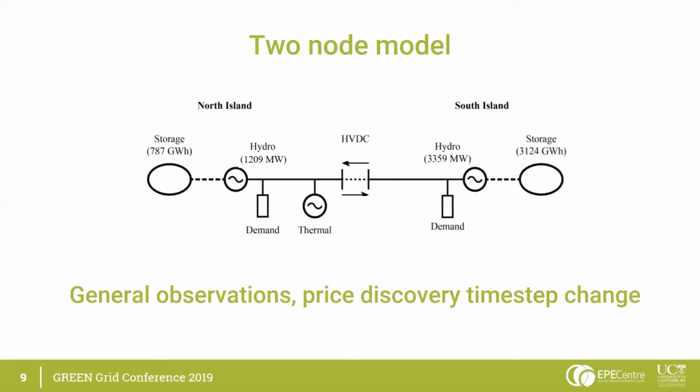What you'll see straight away is that the storage in the North Island is about a quarter of the storage in the South Island. So the North Island storage is small, and similarly, the capacity is a lot less than the capacity of 3,300 megawatts in the South Island. So really, the North Island is the little brother of the South Island for hydro generation. And of course, most of the load is in the North Island as well. So, there's a big difference in the storage capacity.